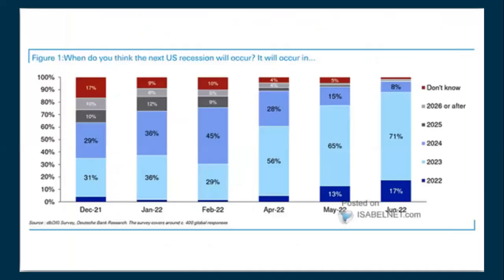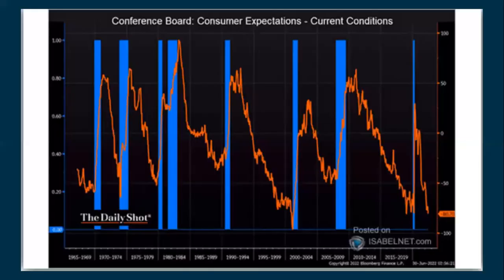Then they are constantly asking folks right now, when do you think the next US recession will occur? And as of June, the latest reading that we had right now, 71% are saying next year, 2023. You have 17% saying that it's still going to happen this year in 2022. And then you have a lot of don't know or a whole lot later on, or maybe into 2025. But right now, the consensus feeling is that if we do get into a recession, it'll be in 2024.